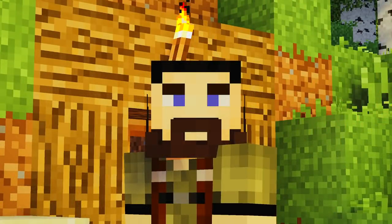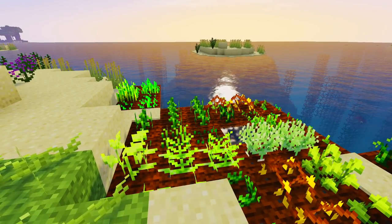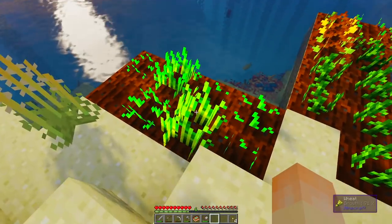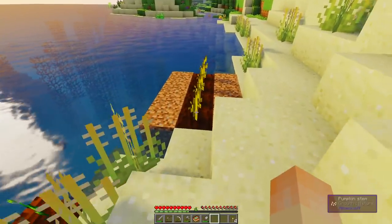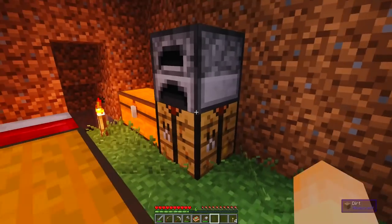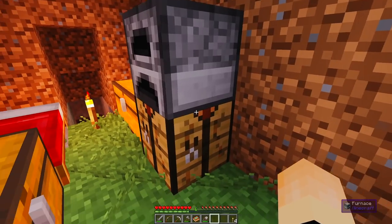So that's what we're doing to start this episode, but before we do that, of course, we have to deal with our food situation. You may have noticed that this looks a little bit different since the last time. I planted a little bit of wheat. I also planted some pumpkins over here. And I think I'm going to make my very first meal, which doesn't involve vanilla foods and just eating berries that I find off the ground.